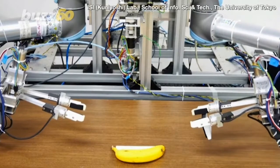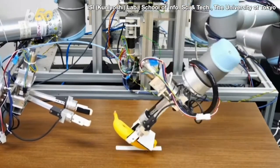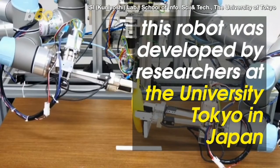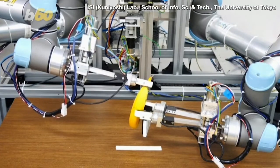Okay, so bananas aren't exactly the most difficult fruit to peel, but that doesn't mean this feat of ingenuity and engineering isn't still remarkable. This robot was developed by researchers at the University of Tokyo in Japan, but it wasn't programmed to peel fruit. It was designed to learn.